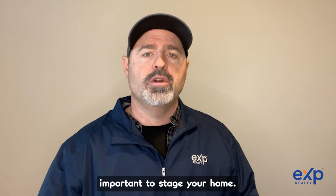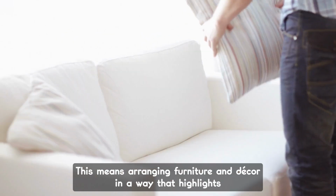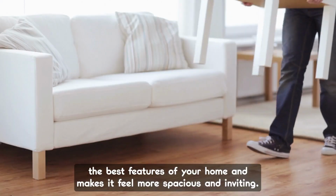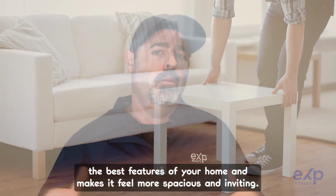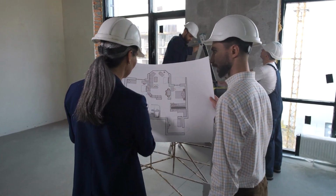It's also important to stage your home. This means arranging furniture and decor in a way that highlights the best features of your home and makes it feel more spacious and inviting. You can also hire a professional stager for this task if you like.